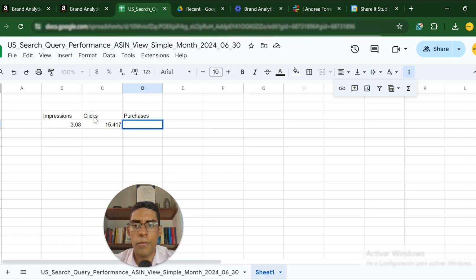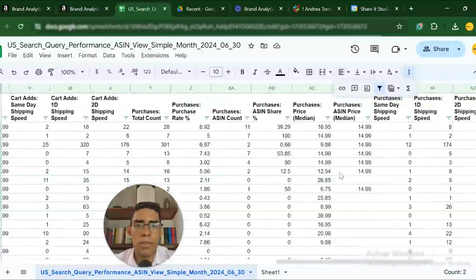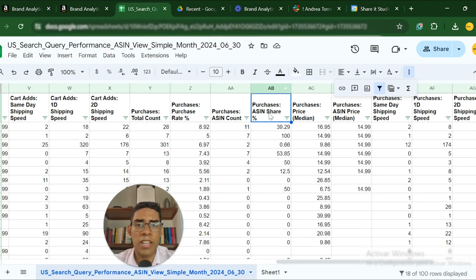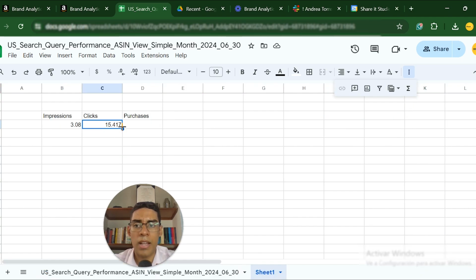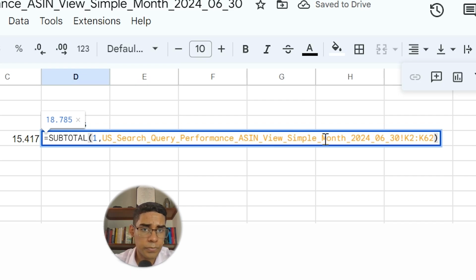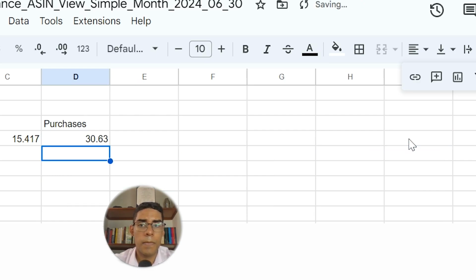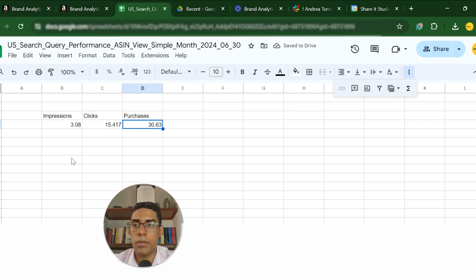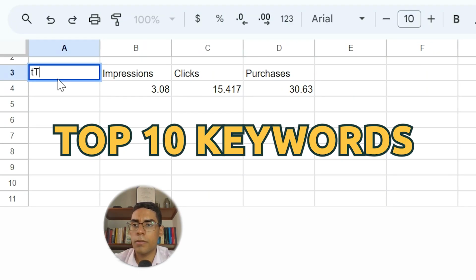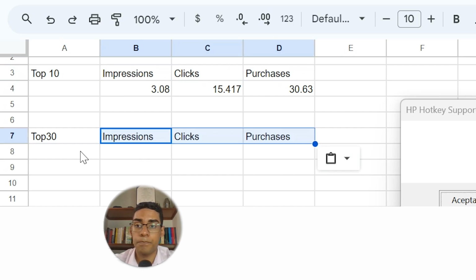You can also, instead of repeating the process, just see what the purchase column is. Here it shows it's purchase ASIN share. This is the one that we're looking for. It's AP. So I'm going to select this one, but change here where it says K2. I'm going to select KB and AP. And this will show the purchase part. This is the top 10 keywords. Now we go to the top 30, and we're going to repeat the process, but with the top 30 keywords.